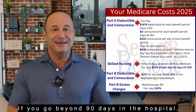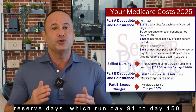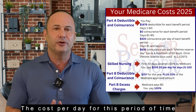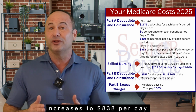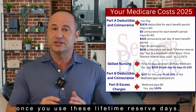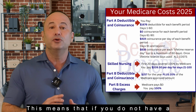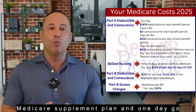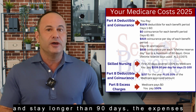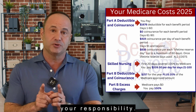If you go beyond 90 days in the hospital, you are now starting to use your lifetime reserve days, which run from day 91 to day 150. The cost per day for this period of time increases to $838 per day. It is also important to keep in mind that once you use these lifetime reserve days, they do not restore. This means that if you do not have a Medicare supplement plan and one day go back into the hospital and stay longer than 90 days, the expenses you incur for each of those days is 100% your responsibility.